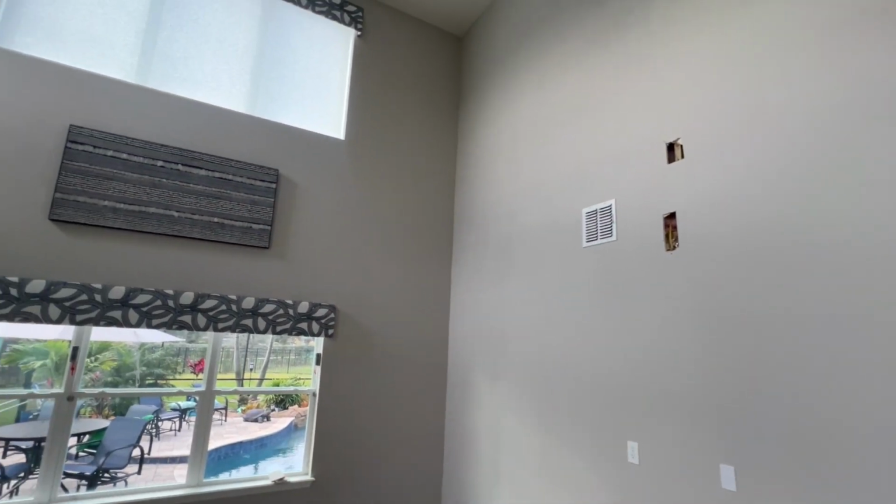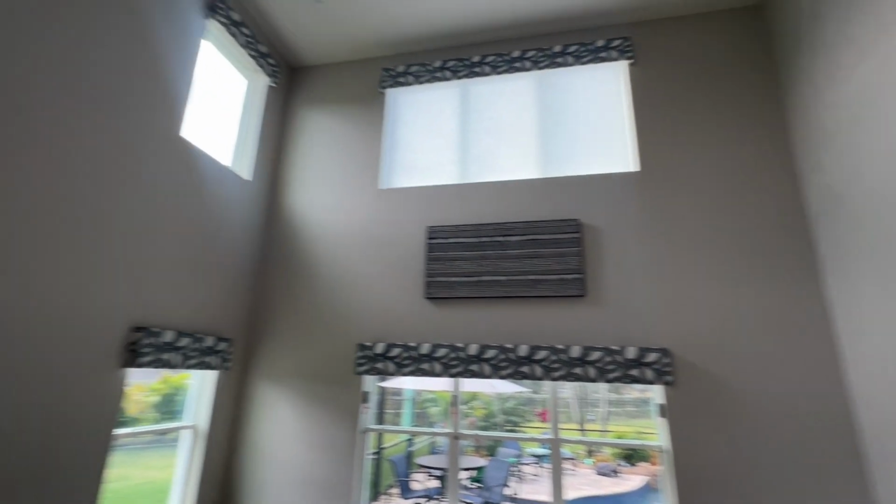Hi, I'm Amy, and today we're going to take you through the process from beginning to end of changing our two-story family room area into what we hope will be a great room by the end of the project. And we're going to share everything with you, including the initial design, the process, the procedure, and of course, the cost.